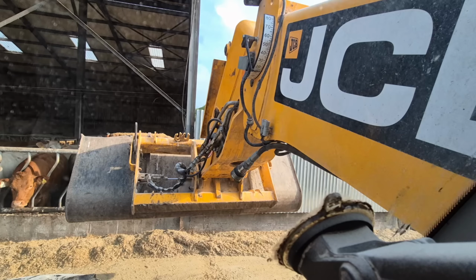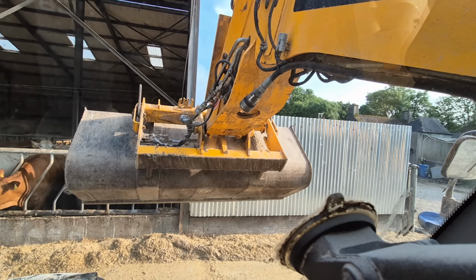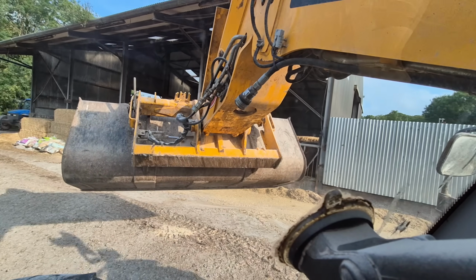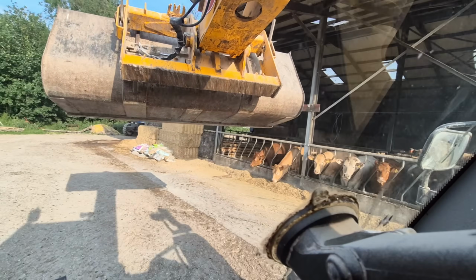Now I probably won't leave them all out that long, but if I could leave half of them, actually I won't. I was going to give them lads some of that, but I won't. It'll blow the backside off them. I'll give them just a bit of maize. So if I could get half of them.